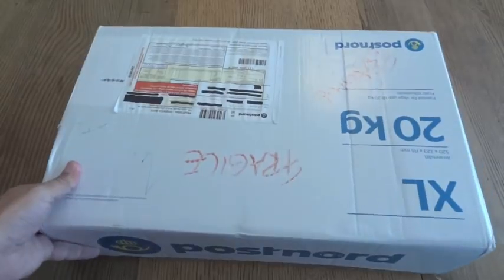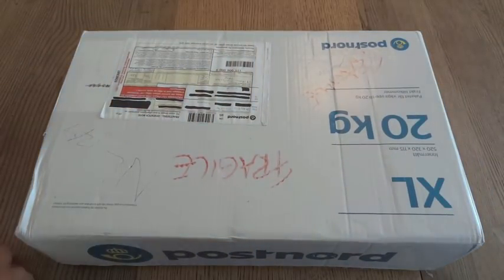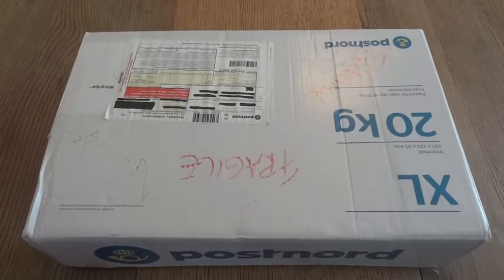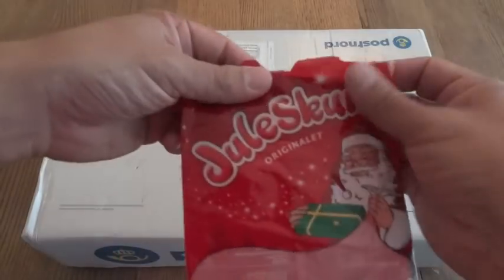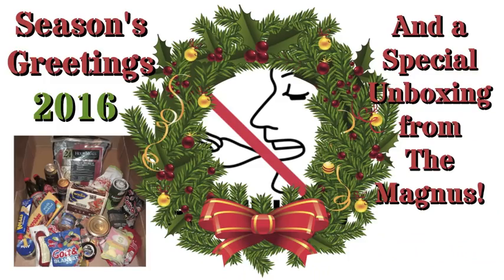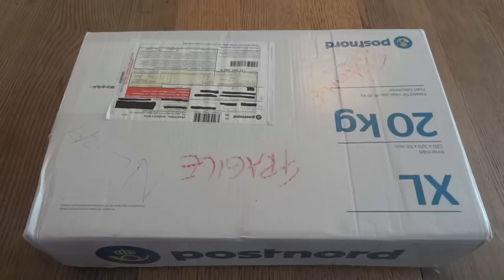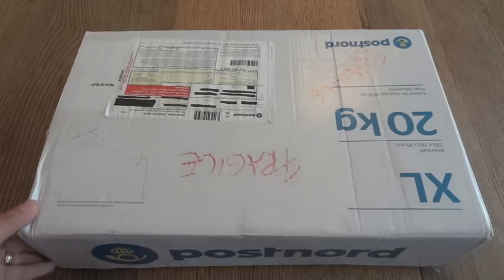And here's what we're going to be taking a look at. Does that look familiar at all? No. All right, I guess it's been longer than I thought since we got this. Magnus sent this quite a while ago. And we did take a look at this, the Yule Scum, back around Christmas, which shows how long it's been. And since then I did do a video with a bunch of Swedish foods, traditional Swedish treats. There's still some more stuff left over, though.